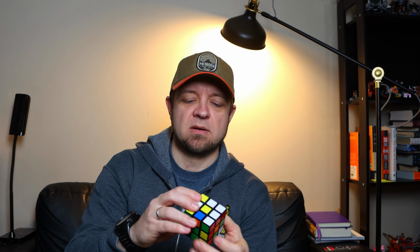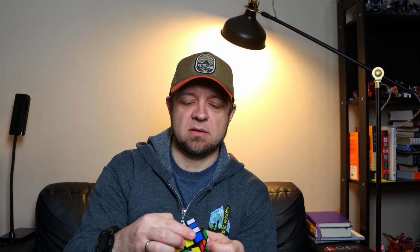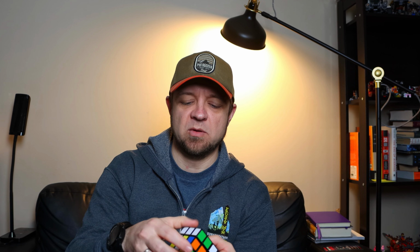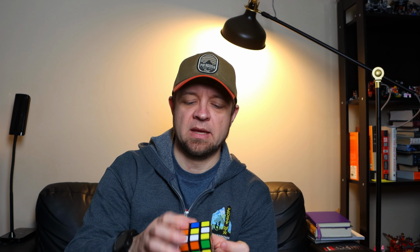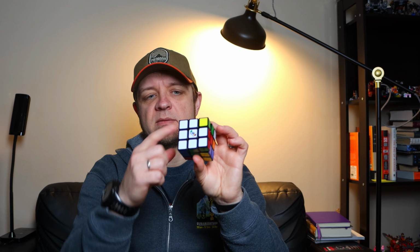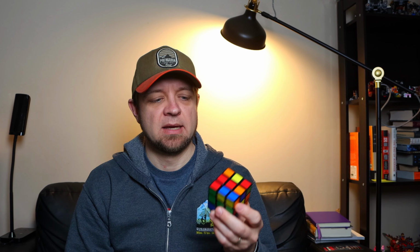So green center, spin, blue center. Or was it the blue center? Let me check. Nope, that was not blue. That was supposed to be red center, blue, orange. So now we're at the white plus. The rest of these don't necessarily matter, although some of these whites are correct already. And then there you go. Now I have the white base, except that's wrong. So anyway, got to figure that out.